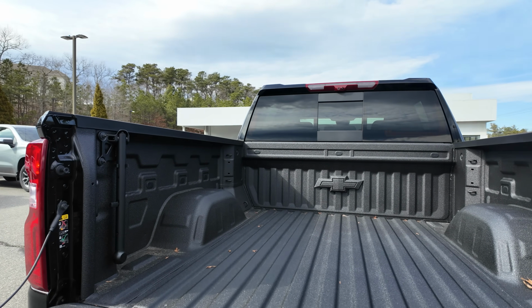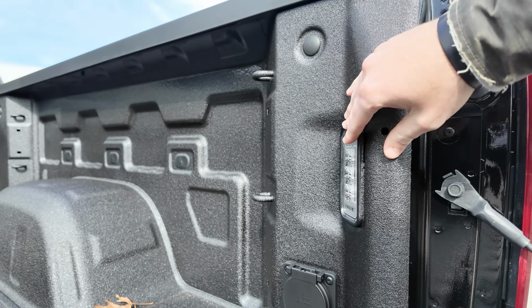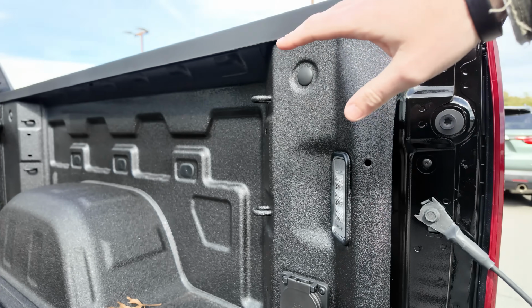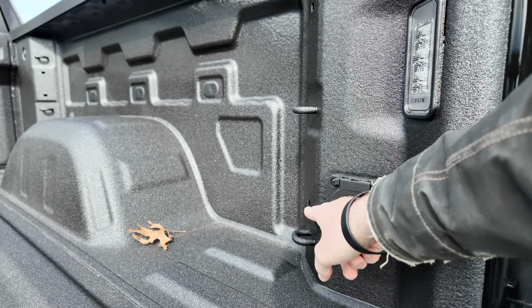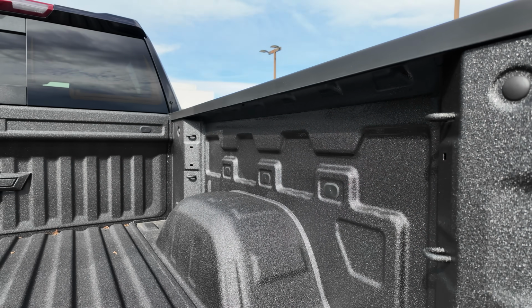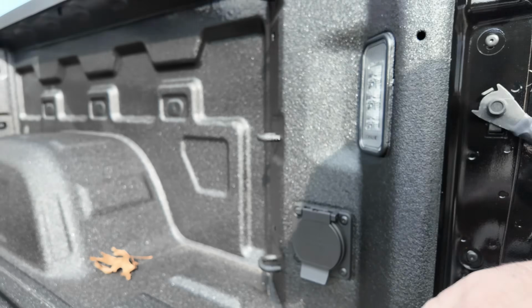You can see you've got your factory spray-in bed liner. You've got LED bed lighting. You've got your 3 tie-down hooks here in this corner. They're also in the other corners. And you have room for expansion on the side as well. You've also got your big old AC 120 there.